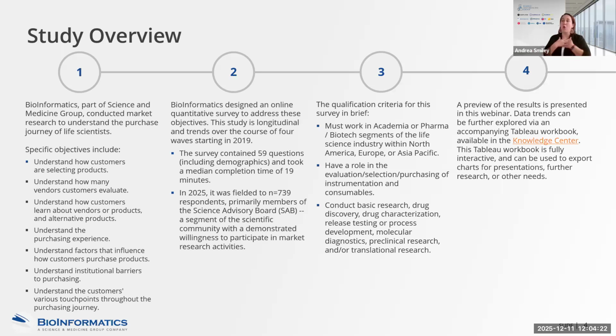To that end, we designed a survey, and that took about 59 questions, which included demographics, and took about 19 minutes for all of our respondents to complete. This study is a longitudinal study with data going all the way back to 2019. Now, as a reminder, we redesigned the study back in 2023. So some data points are going to be from 2019 and some are not. Some are going to be brand new from 2023.